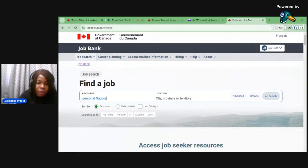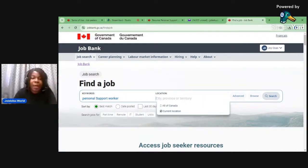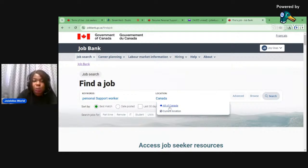Personal support worker. If you are looking for how you want to get, because that's the only hindrance in this caregivers program. People will tell you they can't find jobs, but some people don't even apply to these jobs properly. You are going to check for the location. I don't want to streamline the location because if you streamline it, what if there are not enough jobs in that province? So I will just put all of Canada as the location of the job.